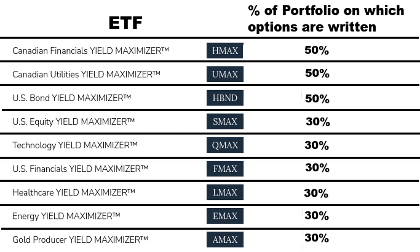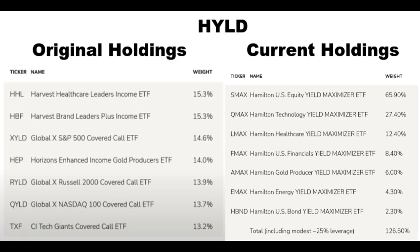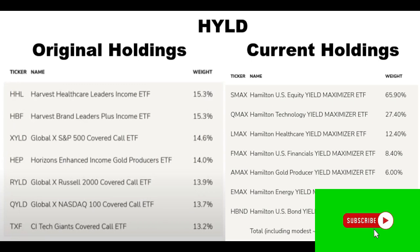Now, if we take the current holdings within HYLD and compare it with its previous holdings, it becomes quite clear that the current mix of ETFs is much better. Previously, ETFs such as QYLD, XYLD, and RYLD were sacrificing 100% of the upside, whereas in the current mix, all ETFs retain at least 50% of capital upside.